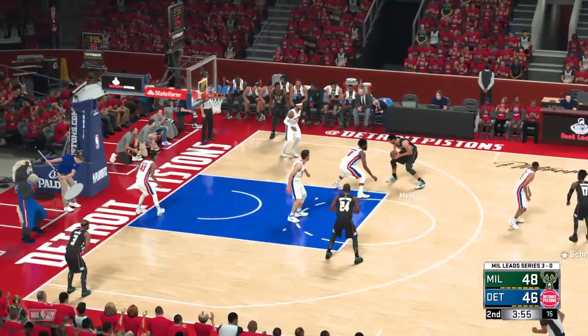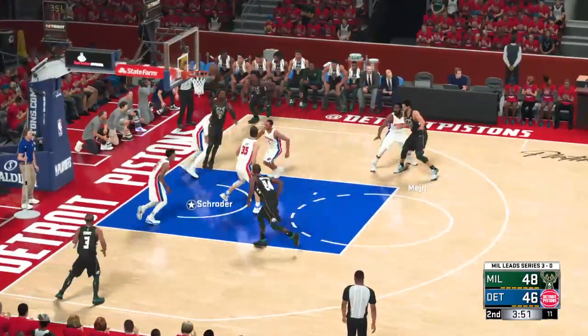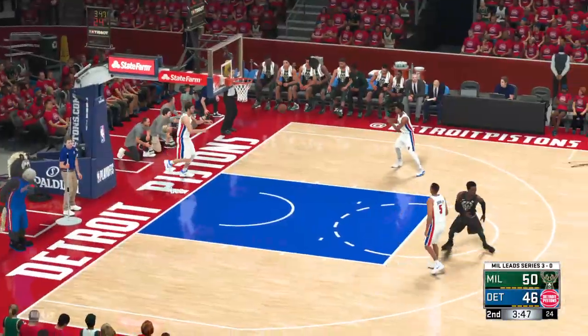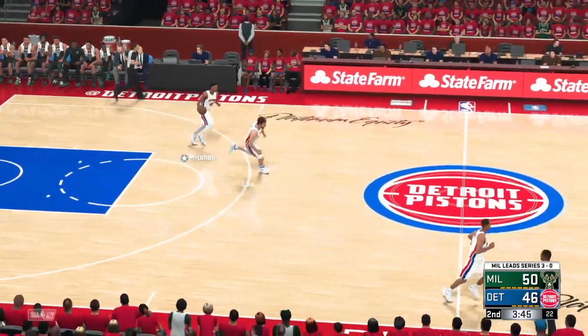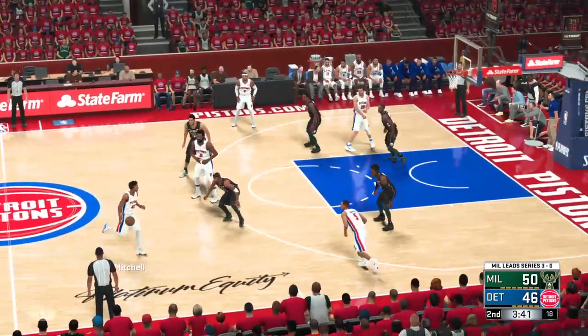Schroeder kicks to Measuring. Back to Schroeder. Terrific assist. A nice finish. Solid play all around. Tremendous work inside by Dennis, using every inch of his frame to finish.